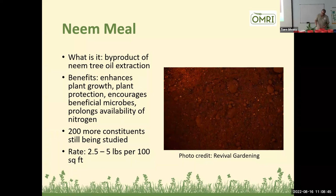It smells almost like coffee. When they crush that, 10% of that oil is still left in that cake. So you talk about using neem oil to fight pests or problems. Some of that oil is still left in that cake, that meal.